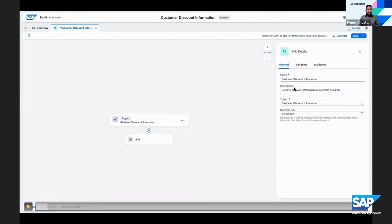Here, I will pause for a second to clarify that what you see here in the general information is first the name of the scenario that we're creating, this custom skill, which is customer discount information, but also the description of the scenario. It is important to highlight that this information is what Joule utilizes to find the right capability across the out-of-the-box standard capabilities, but also the custom capabilities that we're building and integrating in the library of Joule so it can identify them. So when the user is having the conversation, Joule is able to look across the capabilities and say, oh, wait, this is the right capability for this scenario. Let me retrieve it, and I'm going to help the user with this.